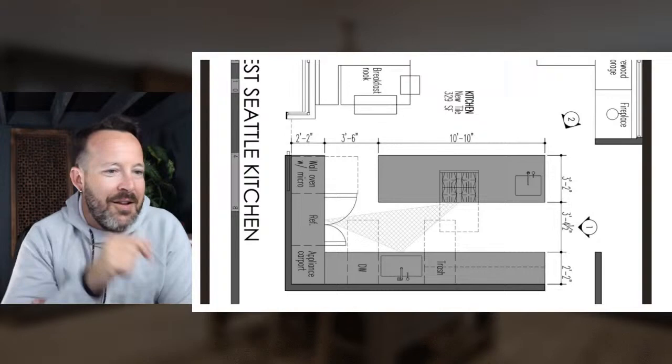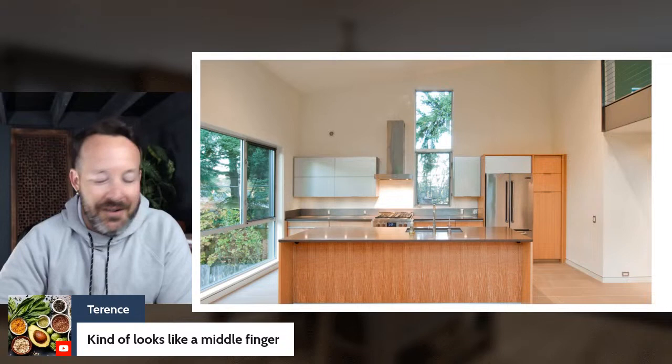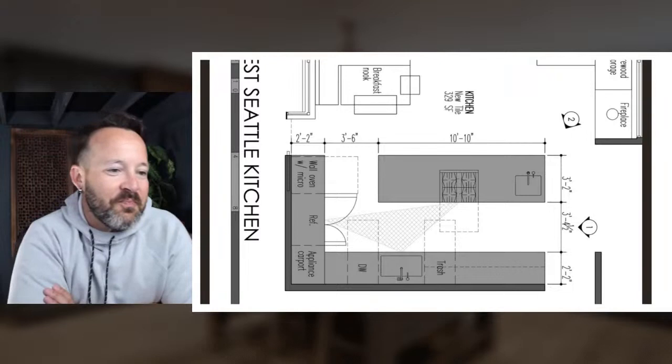I just see the kitchen kind of looks like a middle finger. Okay. It kind of does. All right. Here we go. So again, kitchen triangle in place.